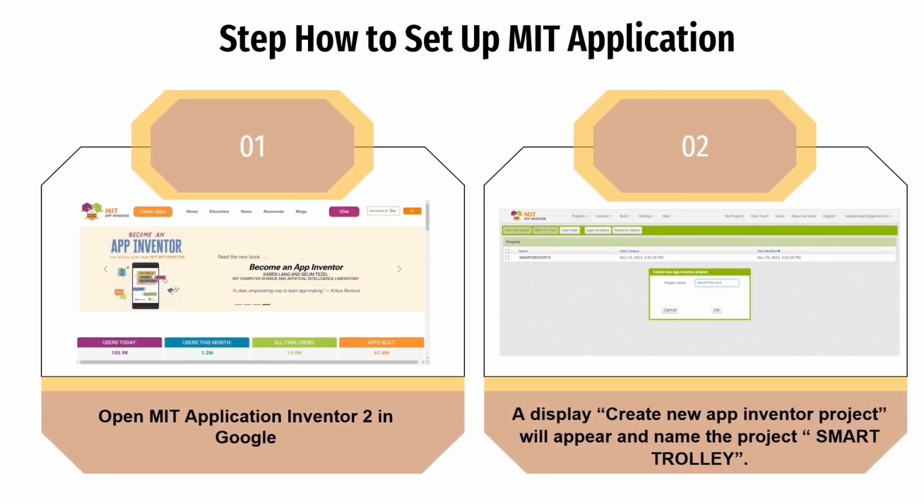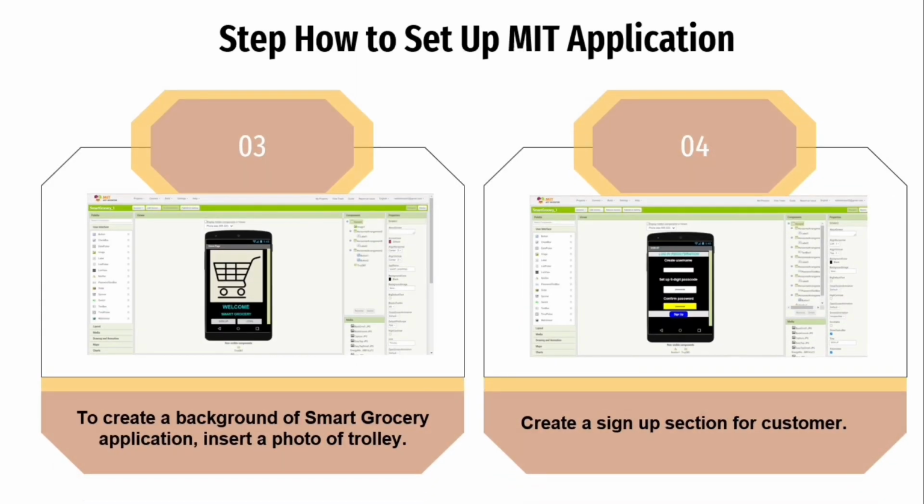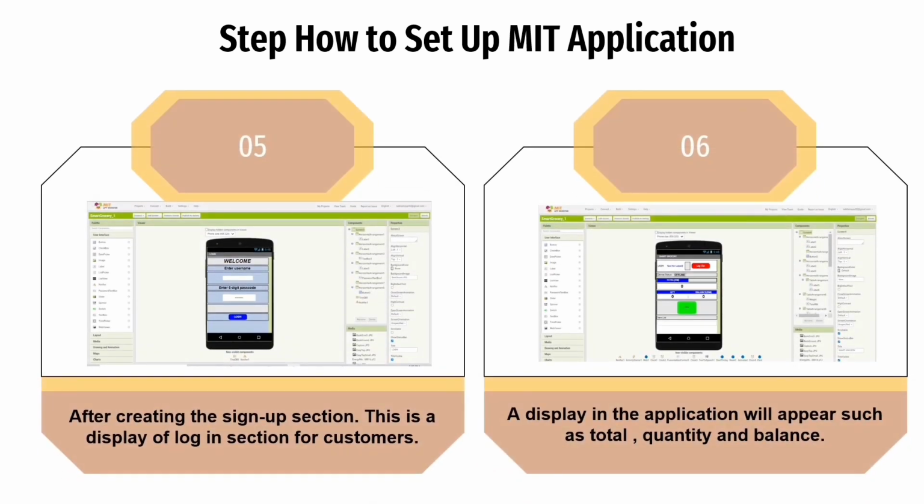Next, I will go over how to set up the MIT application. The first step is to open MIT App Inventor 2 in Google. Next, a display to create a new App Inventor project will appear, and name the project Smart Trolley. Next, to create a background of the Smart Grocery application, insert a photo of a trolley. And then create a sign up section for customers. After creating the sign up section, this is a display of the login section for customers. And the last one, a display in the application will appear such as total, quantity and balance.